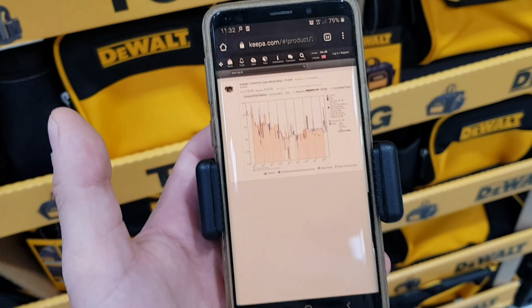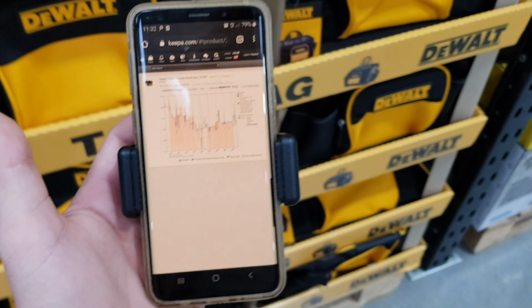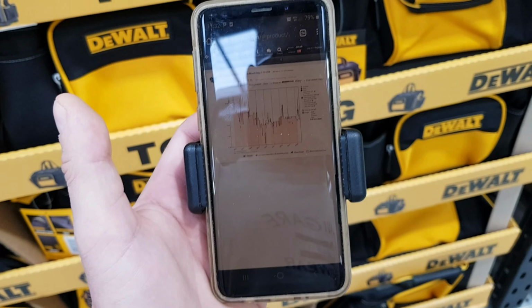I'll buy a bunch of this today, and I'll ship it to Amazon to see how it goes. So yeah, I think this is it for today. Pretty much this is the stuff which I'll get.